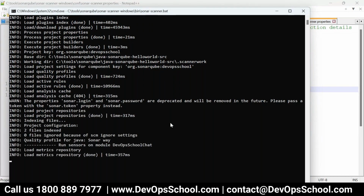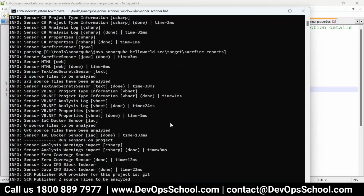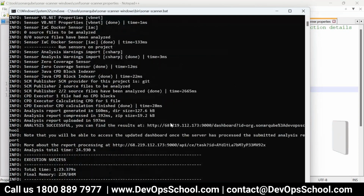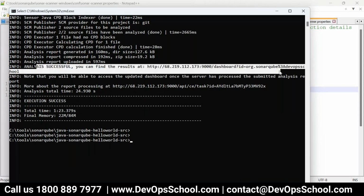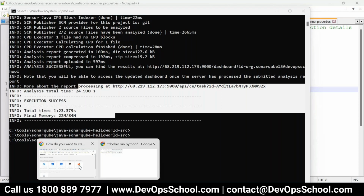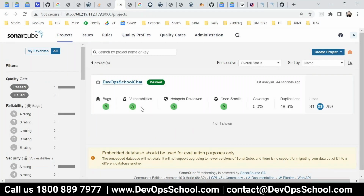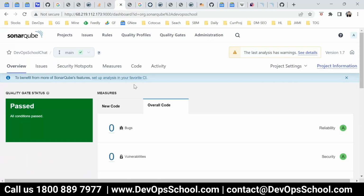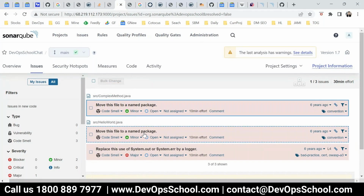Yeah. So once this scanner is run, will it tell us which code coverage or portion is still failing and what is the reason, something like that, or do we only get an exception for that? No. Code issues. So look at this here. You got the completion. Can I go to this Sonarqube, refresh this URL, and the project name is Devops School Chat, and how many issues you have. So bugs, click on this. So how many issues you have? Click on the issue tab. So here you have three issues. All these three issues are related to maintainability.